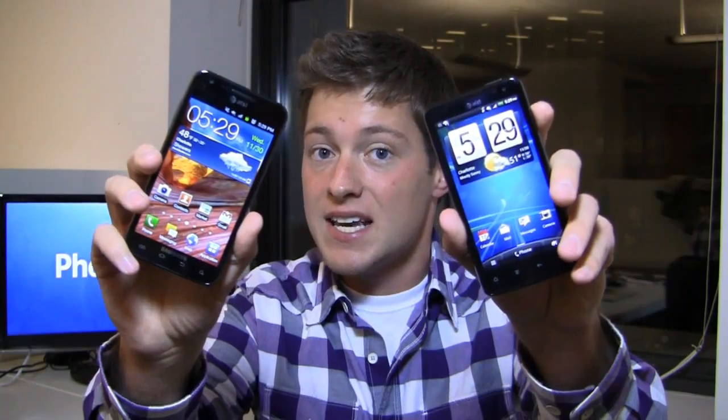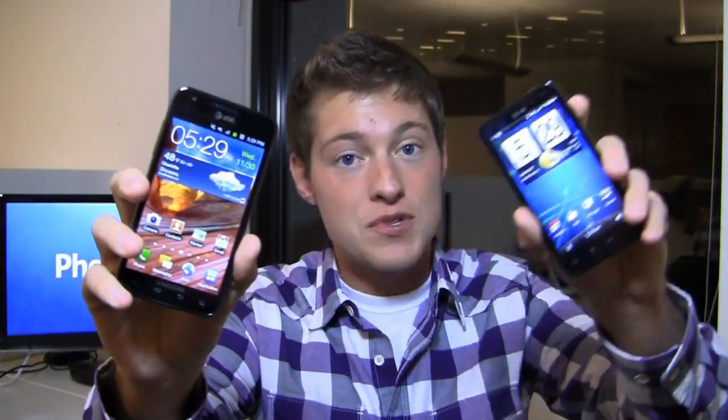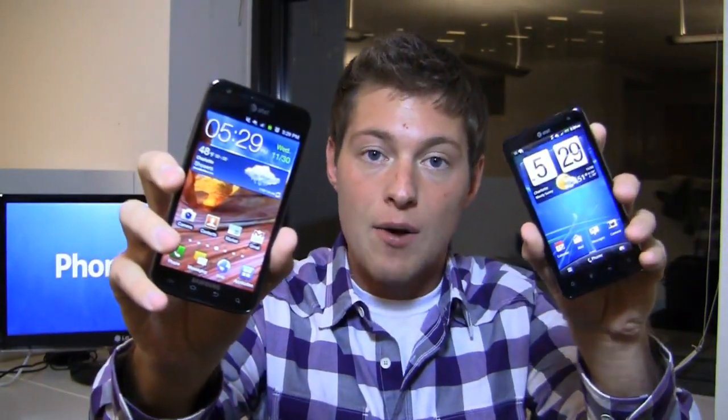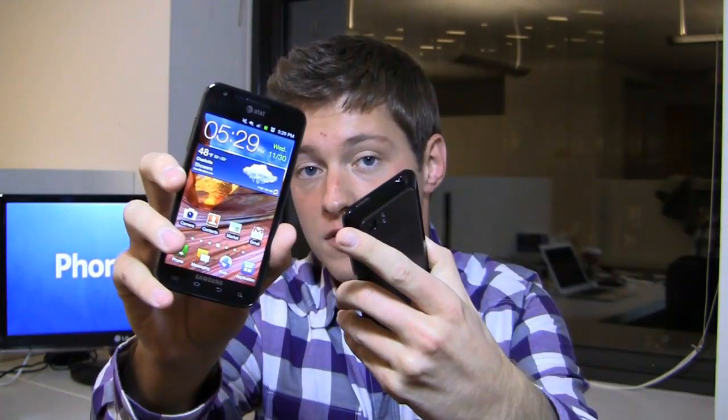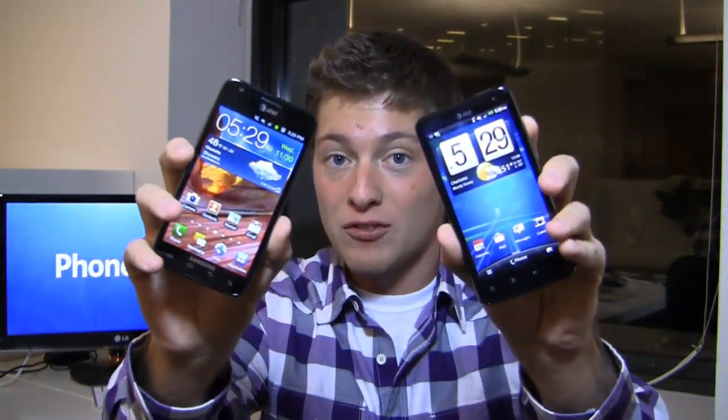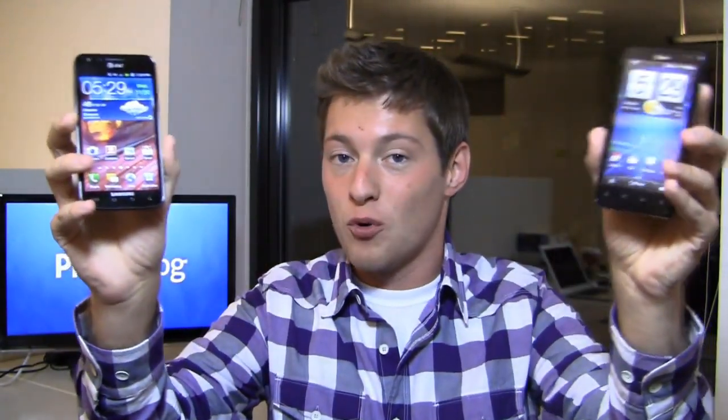We've got two 4G LTE devices from AT&T in the house. One is the Samsung Galaxy S II Skyrocket, one's the HTC Vivid, and we're throwing them together in an epic dogfight battle to see which one's the best. Now, on one hand, the Galaxy S II Skyrocket has a dual-core 1.5 GHz processor, while over here you have a dual-core 1.2 GHz processor, but both have 8-megapixel cameras, both have large displays, and both, of course, support 4G LTE.